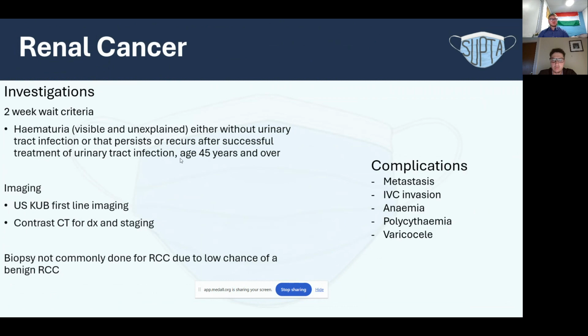So your investigations, you're going to do imaging. You're going to do ultrasound KUB first line, and then a contrast CT KUB for diagnosis and staging. It's really important that it's a contrast CT, because we want to be able to see the vascular supply. If we don't have a contrast, we can't quite see the extent of the vascular supply of the cancer.